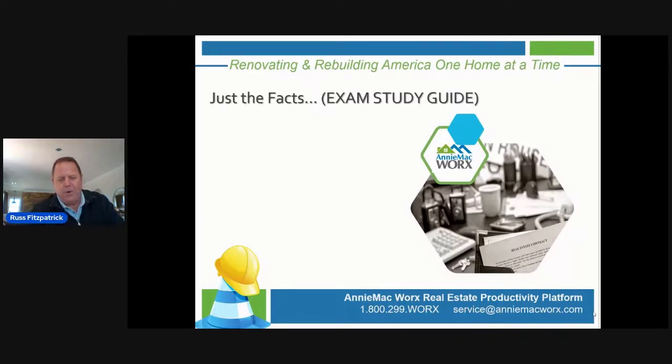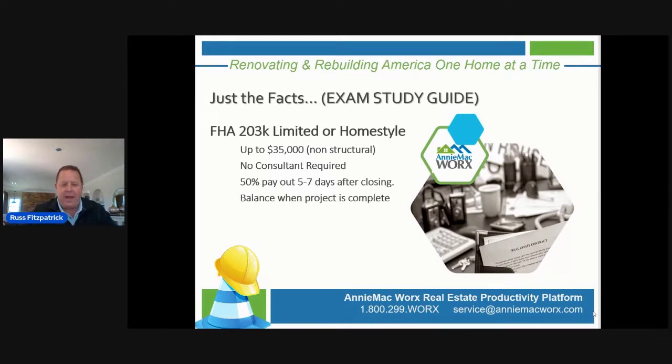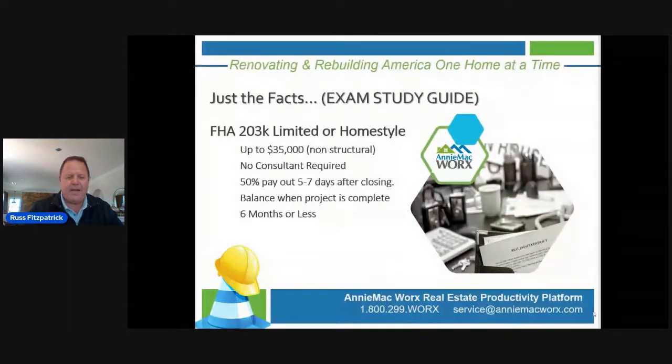So as we're getting into the nuts and bolts now and what you need to know to really become certified, the first thing is that the titles are either FHA 203K, FHA 203K Limited, or Home Style. On Limited, you can go up to $35,000 in non-structural repairs as part of the loan. There's no consultant required if you're doing less than $35,000. The way it works is they're going to give you a check about 5 to 7 days after closing so that you can start to make your repairs. And then the balance of the check is paid out to you and a vendor, whoever your contractor is, when the project is complete. So most of these type limited or streamlined, as they used to be called, projects last about 6 months or less.